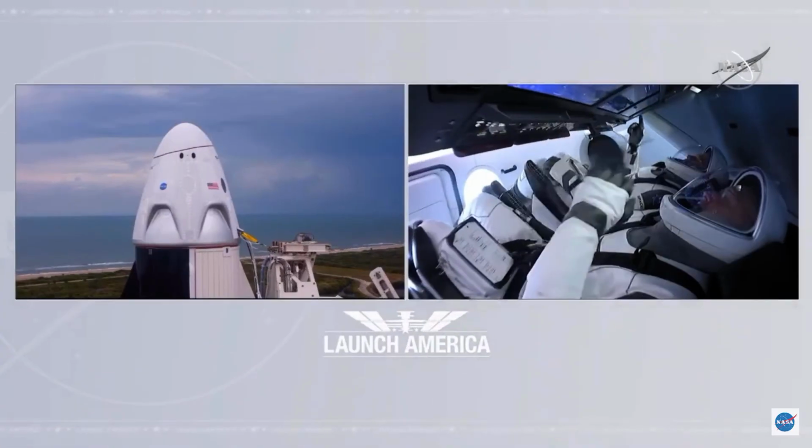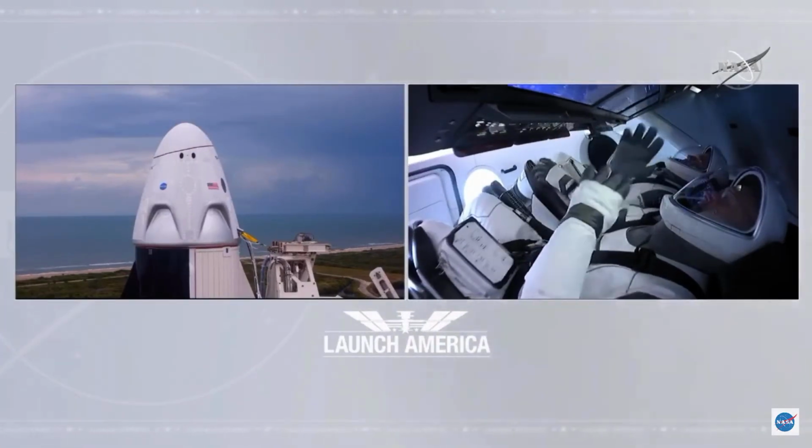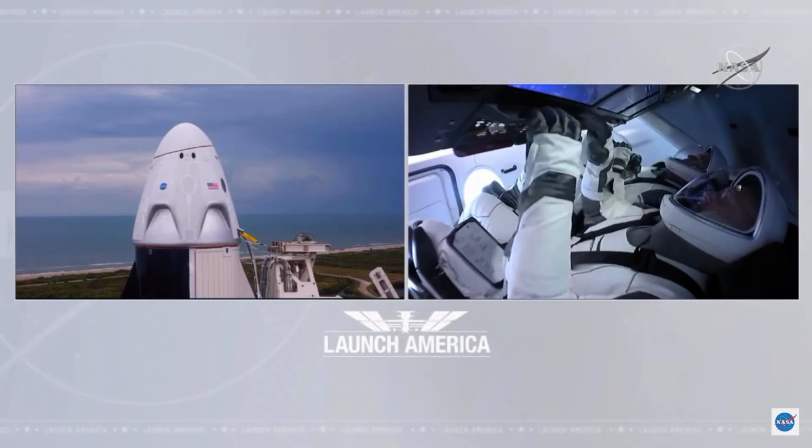Again, today was an instantaneous launch, and as John explained, it's due to the orbital mechanics and making sure that at the time we launch, it will allow us to get to the space station on time and accurately. So you can see on your right screen, Bob and Doug are patiently waiting. They do still have their visors on and still strapped into their seats.